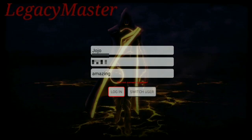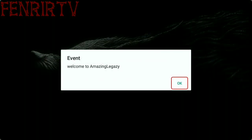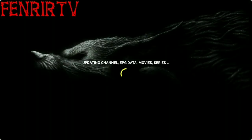There you go. Amazing. And you hit login. Give it a second. There you go. And it should pop up. Now this is the Amazing service. I'm going to just show you pretty much the details on it.